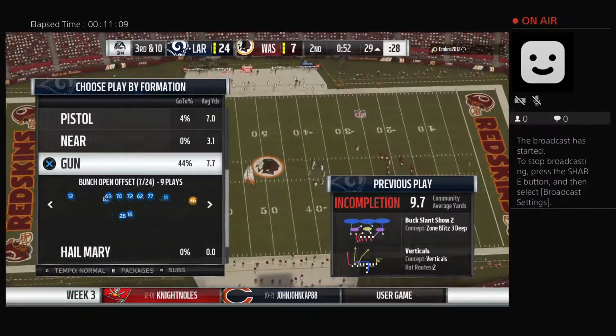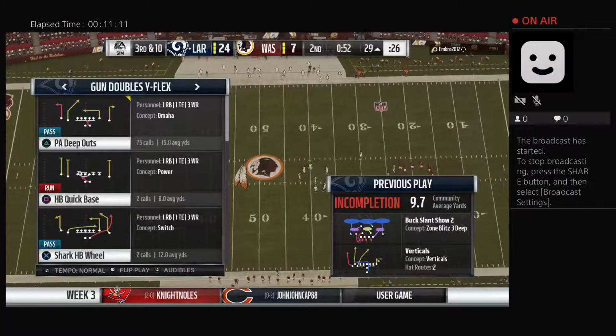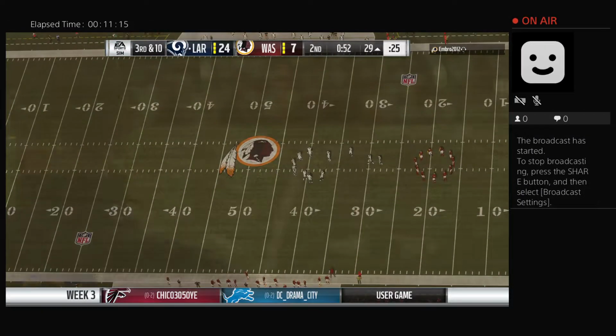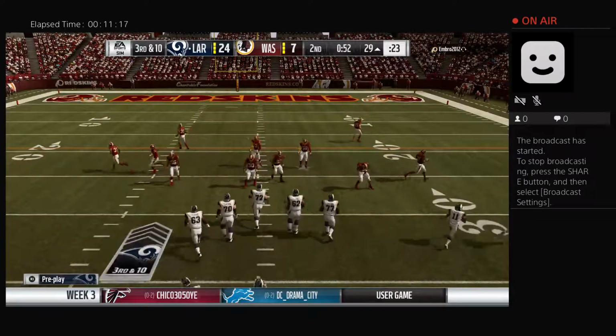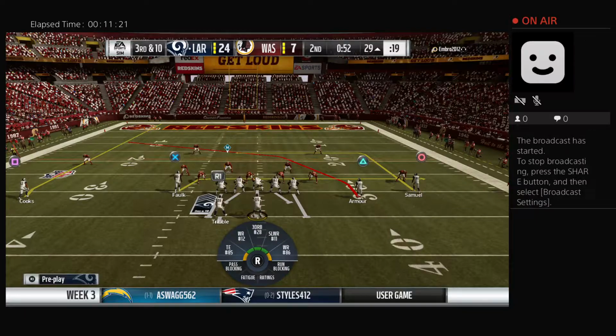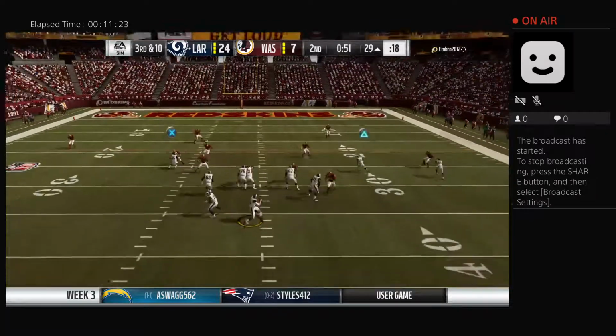Now you have to worry a little bit about the clock because you prefer not to give them another shot here in the first half. But if you don't pick up the first down, guess what? You're likely going to have to. The chance of wasting this great starting field position, a real threat. This is third and long.